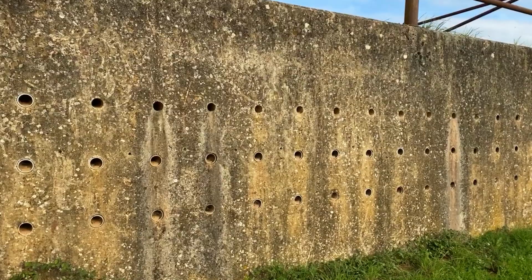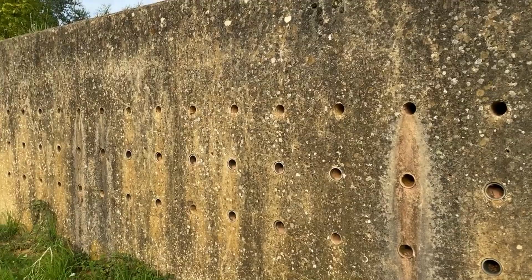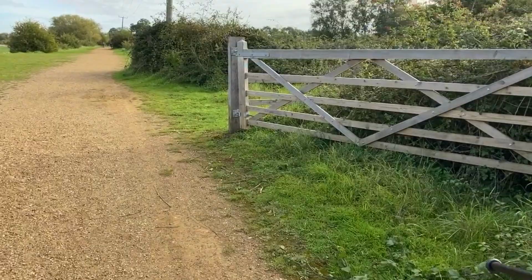Obviously nothing in here now. But yeah, quite a nice location. If you come and stand a distance when they are breeding, you can get some decent photos, but I try and keep away from that area when they are. And as I said, these gates are closed anyway to stop you coming too close.